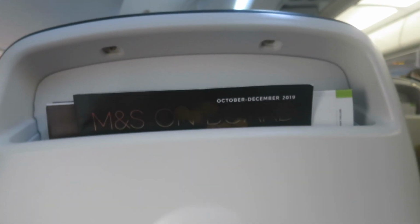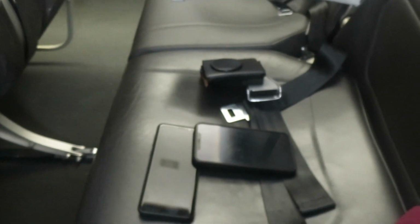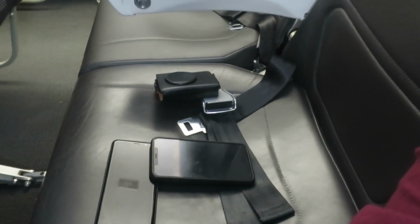And that's the seat. These are the black leather seats as well, as you can see. Got a camera, a phone case, phone and the camera case there as well. And yeah, that's about it.